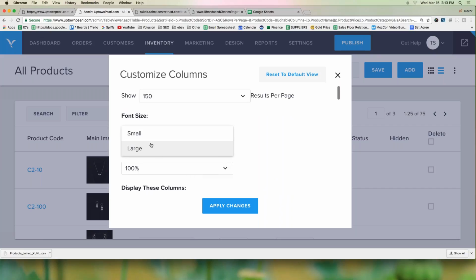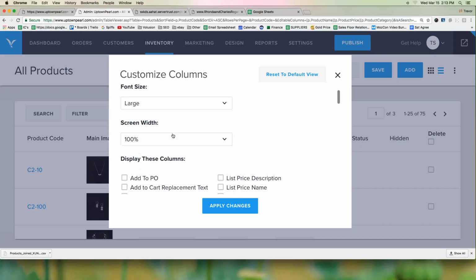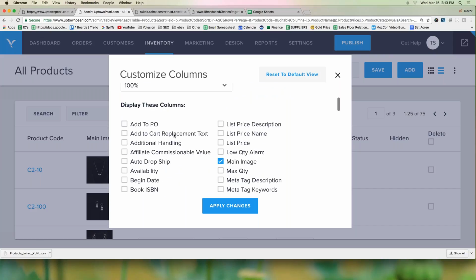Maybe I can make the font size small or large. I'll leave it at large. Screen width, let's keep that at 100%. And then you can change the columns. This part is actually really cool.